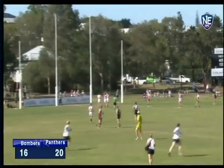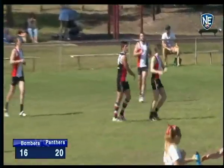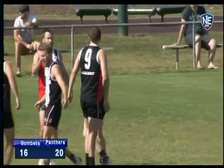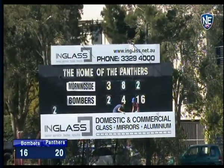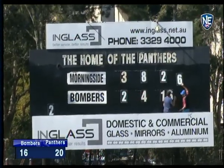Russ walks in, umpire, only a slight deviation. It's a goal to the Panthers. 3-8. 26 lead the Bombers, 2-4-16, and good kick from Brown there, just didn't blaze away, found the open player inside 50 and hit the target, Kangaroo.